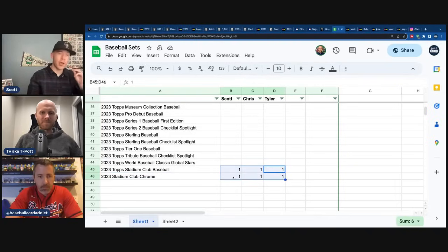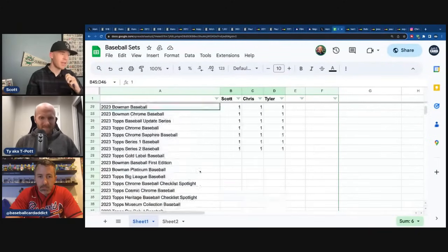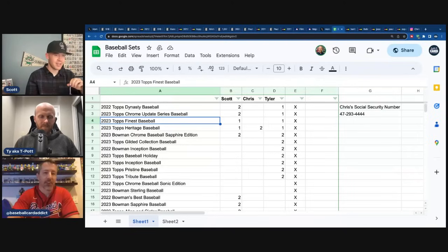One thing I want to note: the oldest continuous Topps set, aside from Topps Series 1 and Topps Series 2, is Stadium Club. Bingo. Believe it or not. And then we have the next set that Chris does not give a crap about, which is Topps Finest. That's been around since 1993. It started the whole refractor evolution and the hobby we're in today, but Chris does not care at all. I care about 1993 Topps Finest.